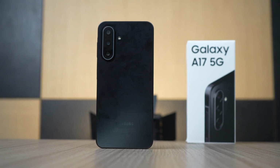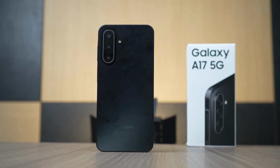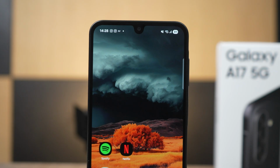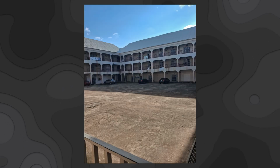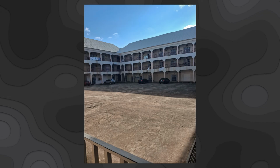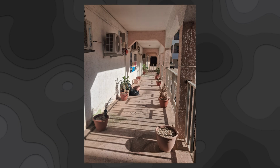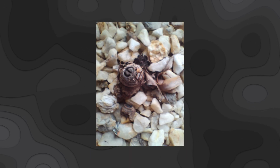For the camera, we have 3 at the back: a 50 megapixel primary camera with optical image stabilization, a 5 megapixel ultra wide lens, and a 2 megapixel macro sensor. We have a 13 megapixel selfie camera as well, and I was impressed with the amount of detail I got with the main camera, and the HDR was quite decent for the price. You can also see some pictures I snapped, and the skin tone was quite okay. The 50 megapixel camera is the star of the show on this phone, as the ultra wide and macro shots are kind of underwhelming, to be honest.